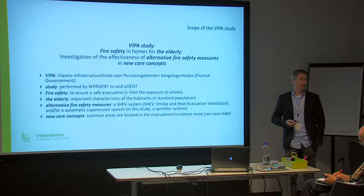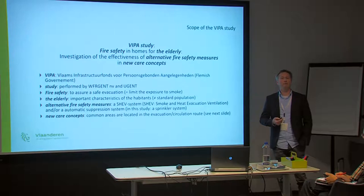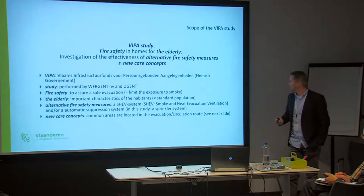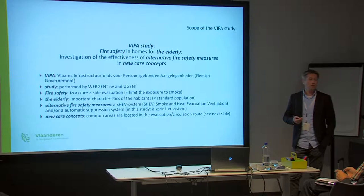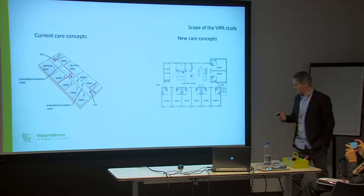What we investigated was alternative fire safety measures. Because in Belgium we have more of a passive fire protection system, and in this study alternative safety measures were investigated, meaning smoke extraction, sprinklers and/or both. We have investigated them because we have new care concepts. And you can see this in the next slides.